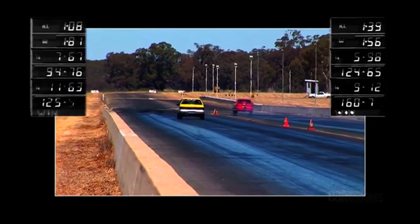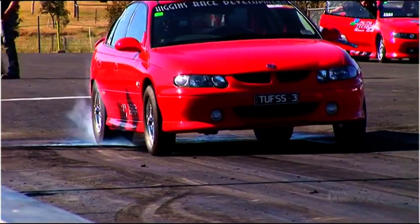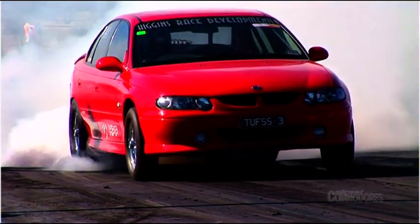About 9.1 at 160 mile an hour. You've got to need big power in the top end to put that out. What kind of power is the thing putting out now? Looking at 600 kilowatts at the wheels. On how much gas? 300.